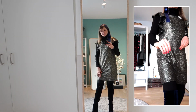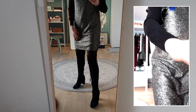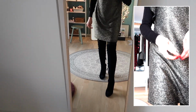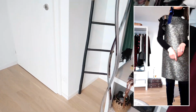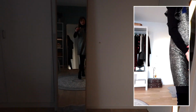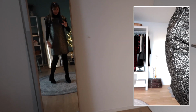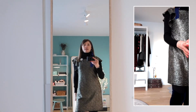And you can eat, and actually I have leggings on and my favorite knee-high boots, because they're just perfect. Oh, shall we put on some light? Voila, nice and sparkly. So yeah, I think this dress is definitely a big contender.